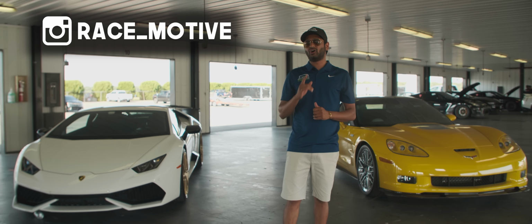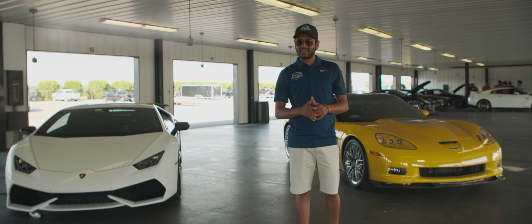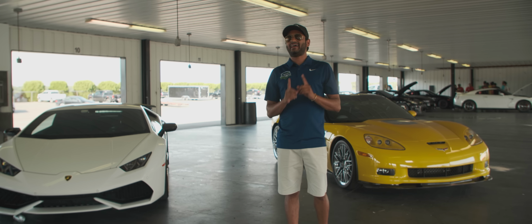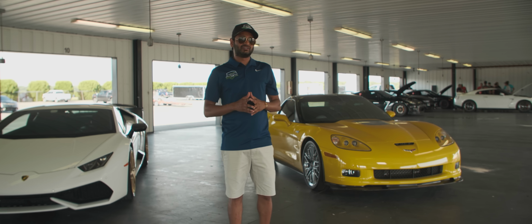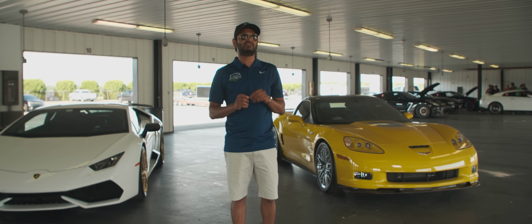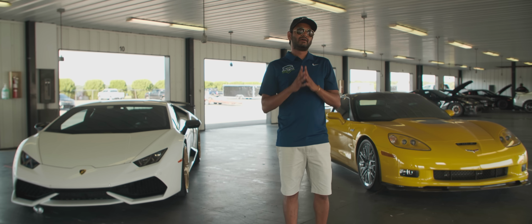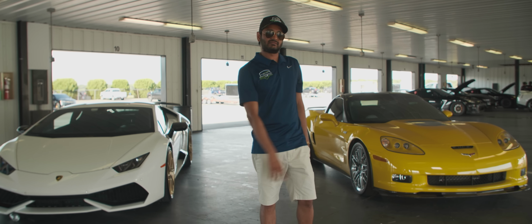Today I have my arch nemesis, the Lamborghini Huracan. The only reason I'm saying this is because my good friend John Dong happens to own this car, and he also hates Corvettes. Last year at Pocono, he lost to Dan's C7 Z06, and he wants to exact revenge on my C6 ZR1. But before we get to that, let's talk about the cars first.